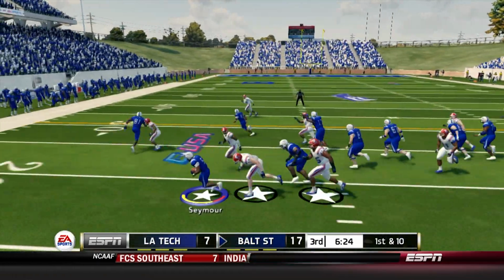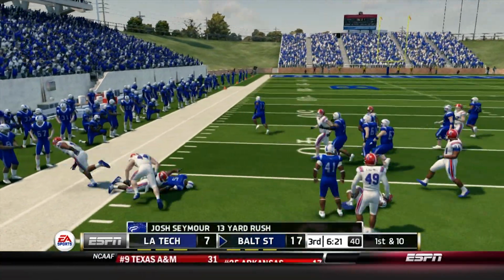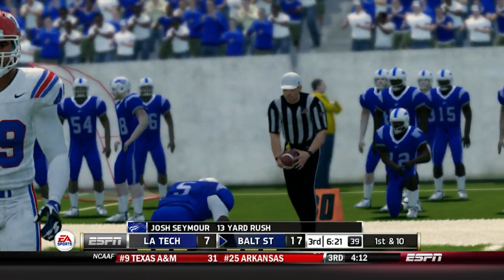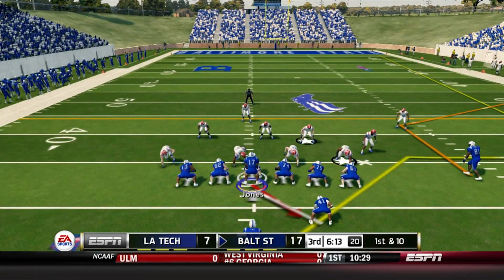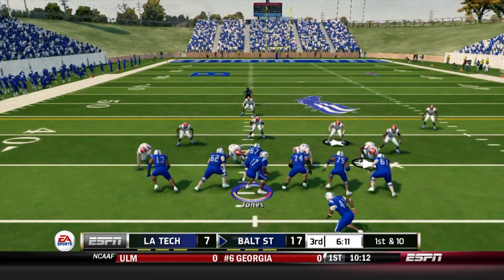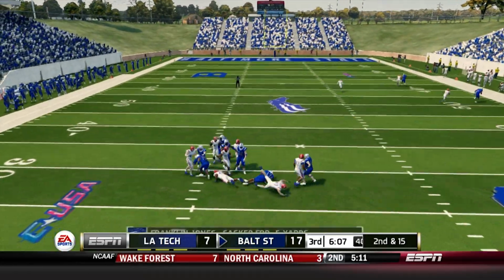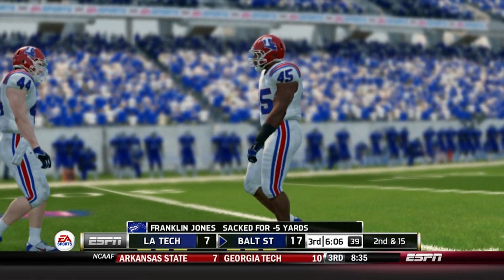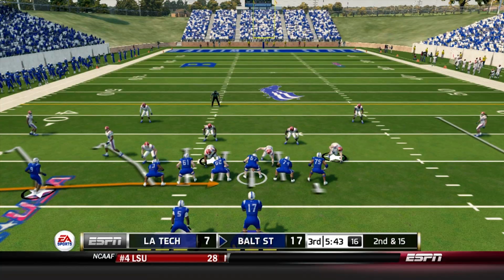Baltimore State ball, 1st and 10. Seymour cuts it outside, is able to cut inside and get about 13 yards and a first down on that play. Seymour only has 45 yards on 12 carries so far, but still running pretty efficiently. Now first and goal. Jones on the play fake. He's going to be sacked from behind, as it just looked like the right tackle gave up on the play, as Ferguson gets a sack.